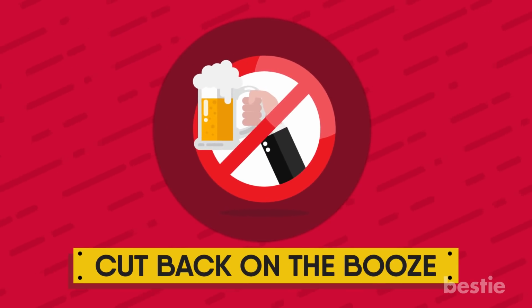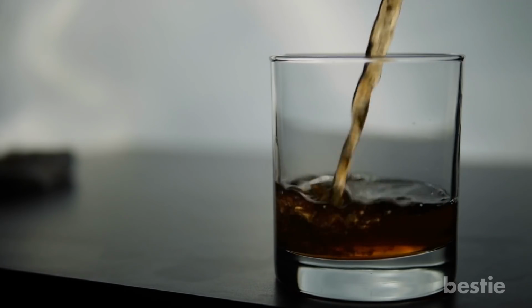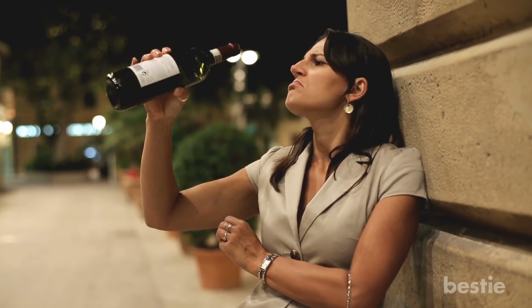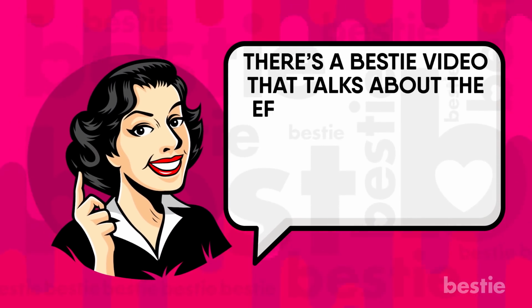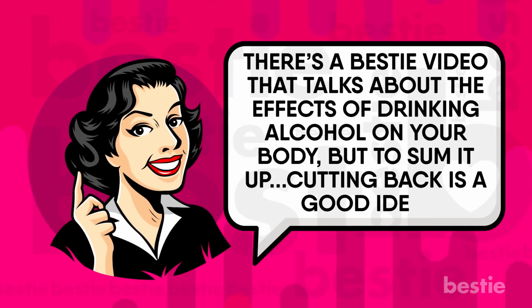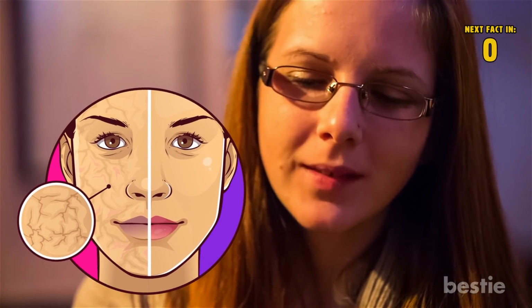Cut back on the booze. This is another one you've probably heard before, but cutting back on your alcohol intake will do wonders for your body and mind. Remember, everything in moderation. There's a Bestie video that talks about the effects of drinking alcohol on your body, but to sum it up, cutting back is a good idea, especially if you want to look younger. Alcohol will also dehydrate your skin, which, as we just covered, is one thing you want to avoid.